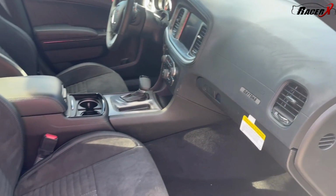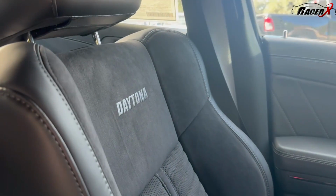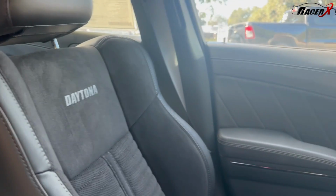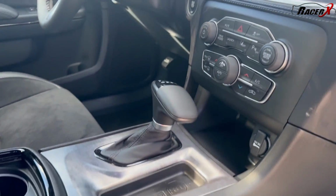You get the upgraded leather and Alcantara seats. So the seats in this package are actually very nice, and you can see right here, it does say Daytona right there on the back. You get black bezels over here. It feels pretty upgraded inside the Daytona.